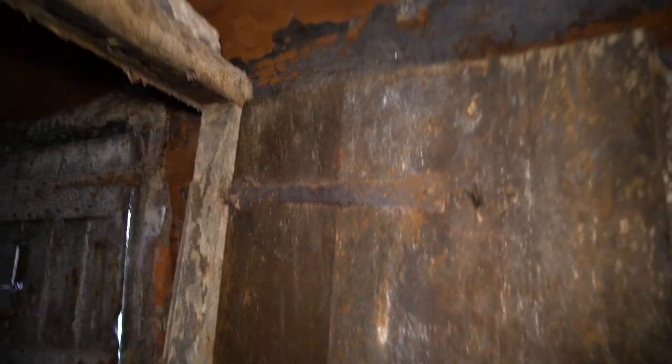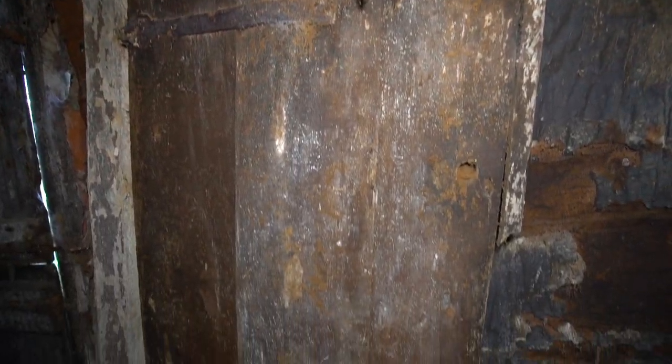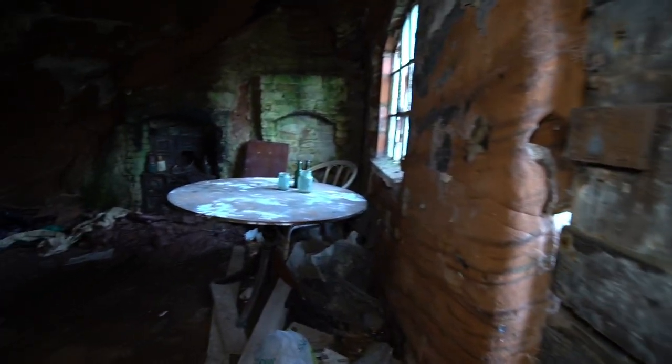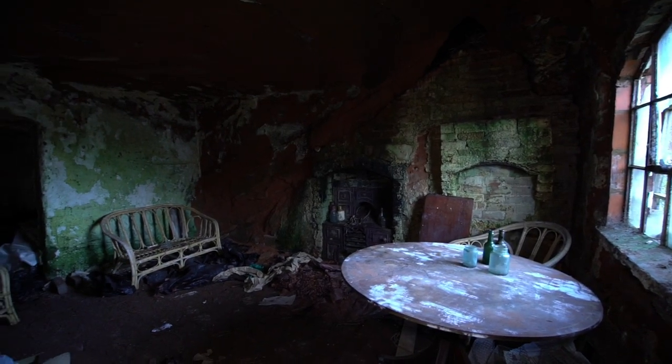Wow. Look at the old door. It's like a proper old farmhouse door, isn't it? So cool. I'm really enjoying this one. I just can't get over how cool this room looks. Doesn't seem real, does it?